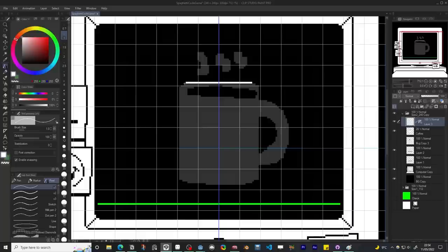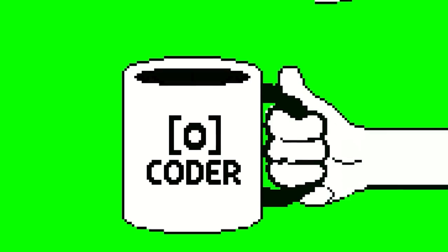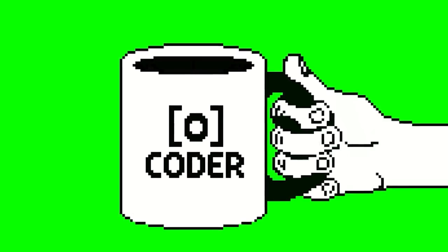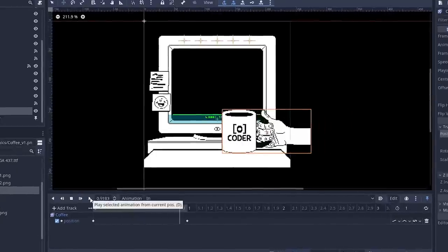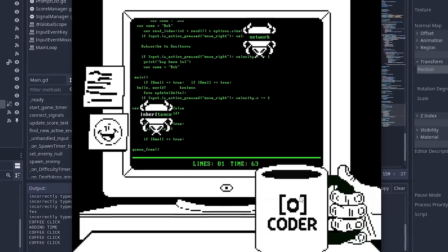And I started working on the coffee cup graphics. I generally use a mouse for pixel art, so that's what I was doing here. The hand was actually super difficult until I remembered that I actually have hands and I can just use my own hands as reference. After finishing that off, I just implemented the coffee with the animations in the game engine. And all you have to do when it comes up is click on it to drink it.